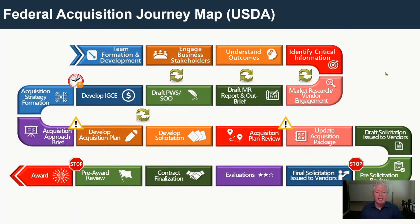Okay, so on USDA, this one here, I want to go through fairly fast because I am saying pretty much the same thing, but I'm just breaking it down into steps. There's roughly 20 steps in here. And when you start looking at this, the first thing they're doing is team formation and development. It's what I call the idea phase. You're starting to engage the program office, what they call business stakeholders, and getting them to think about what they are trying to get out of this requirement, et cetera. These 3 bullets as they move forward are the understanding part of it, and then identifying critical information.